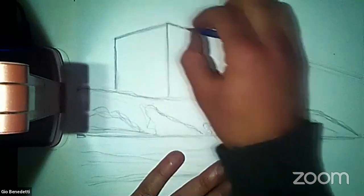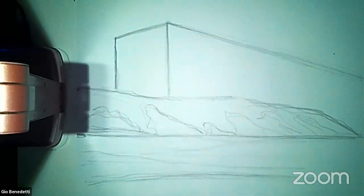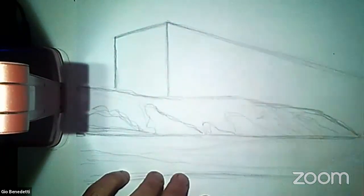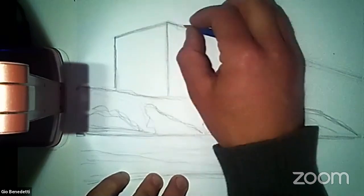So I'm going to take this line and I'm going to do a lot of erasing later. We're going to have an awesome erasing montage. But I'm going to have this going all the way off. There's going to be a tower around here and then another tower behind it.